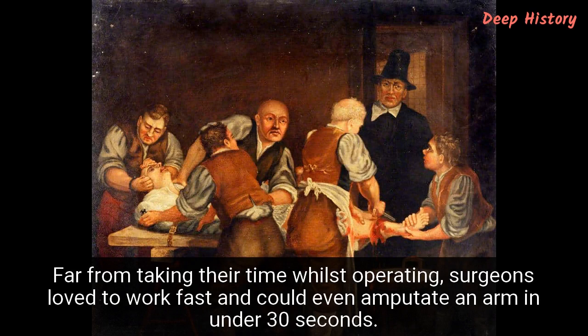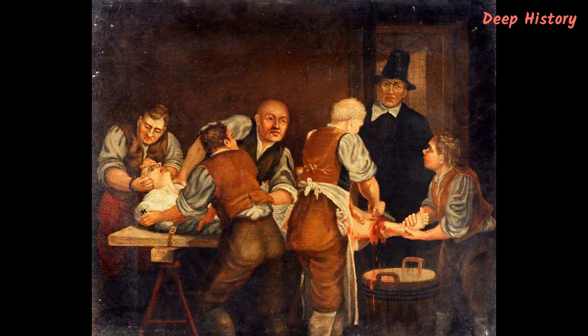Number 15. Far from taking their time whilst operating, surgeons loved to work fast and could even amputate an arm in under 30 seconds. These days, a patient undergoing surgery would want their surgeons to take their time. Back in the 19th century, however, the opposite was true. Speed was of the essence.